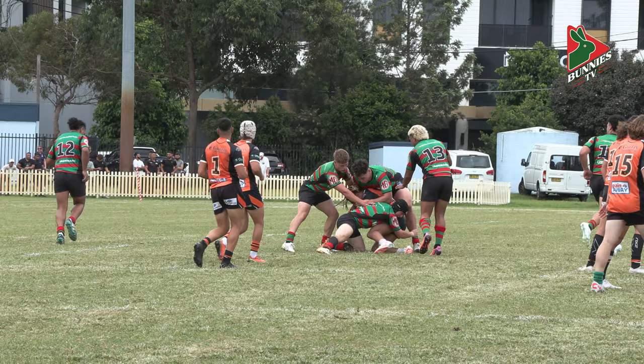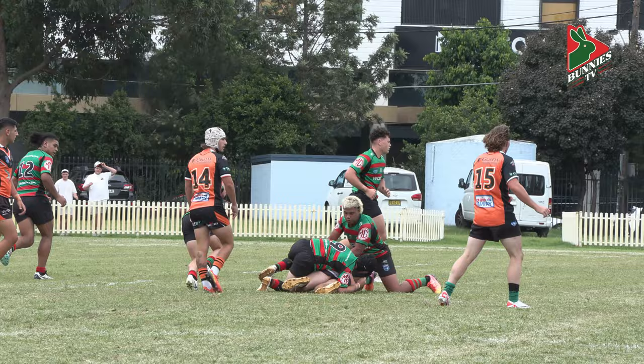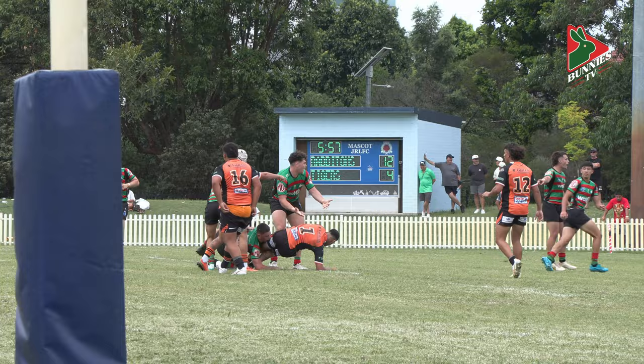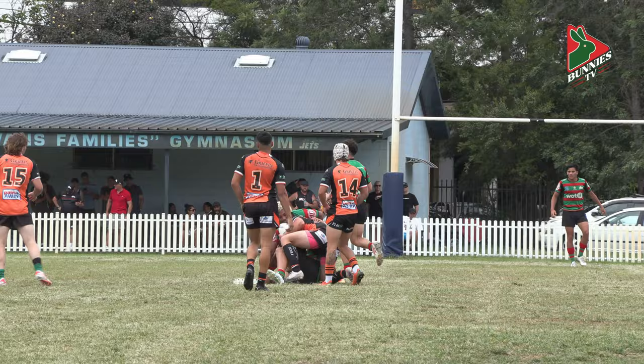Ooh, you heard that there. The Bunnies TV microphone. Thanks to Road. Oh, Zane Bell involved in that tackle. The South number 9. There's the big 16 again. Oh, big offload there from the number 16 for the Tigers. Ooh, there's nearly a knock on there. He's lucky to hold it. Going left. Solid contact in the middle there. A bit breezy here. It's cooled down a bit now. It's good for the players.